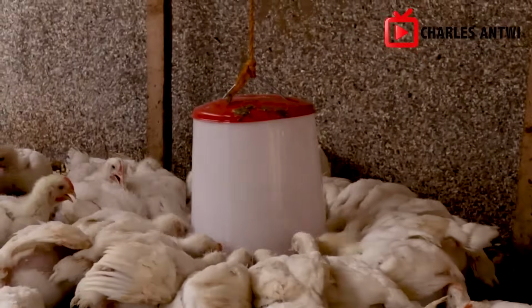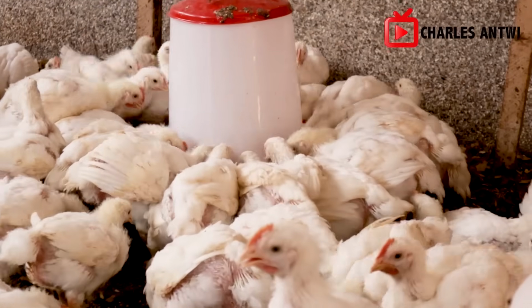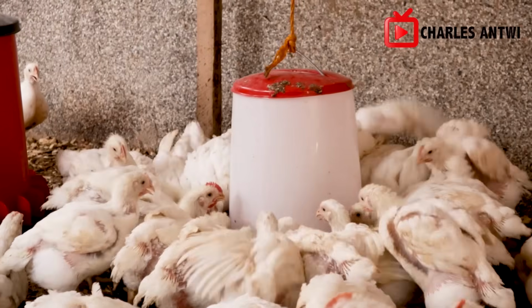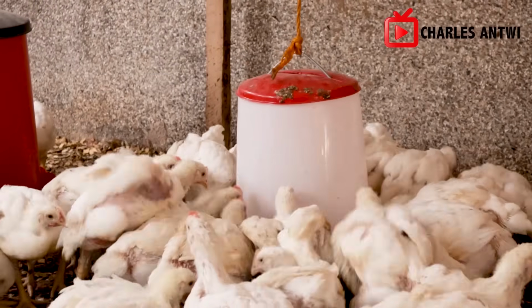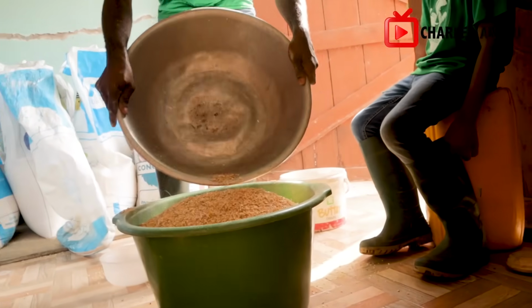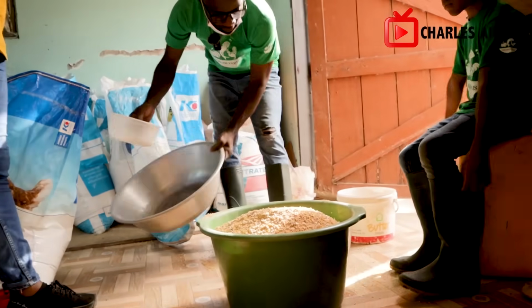And we have vitamins that we put in the food as well. That makes them eat, not to boost their size. We have vitamins that let them eat. That one, the meat becomes composed.